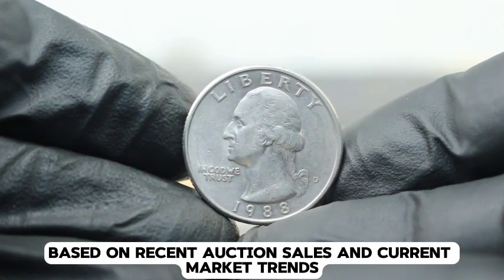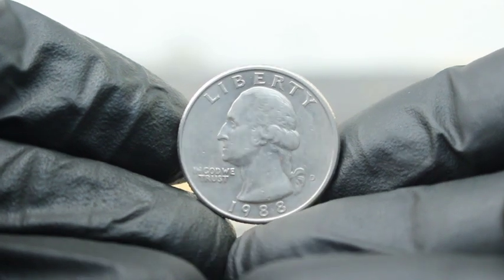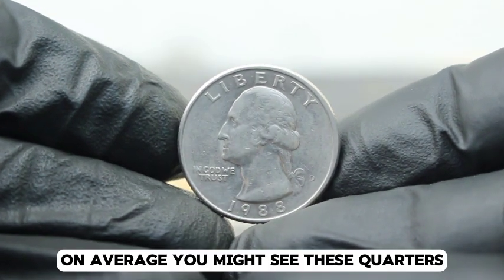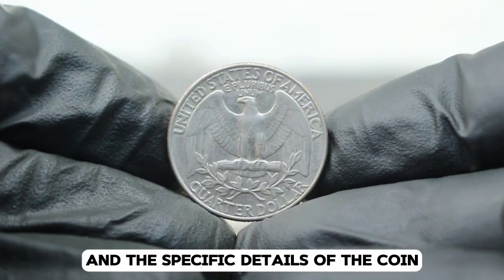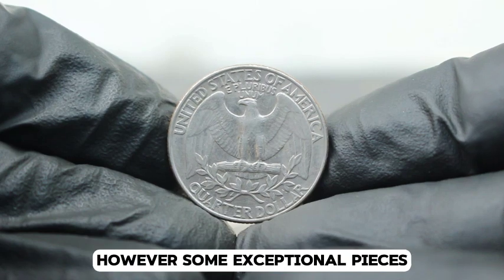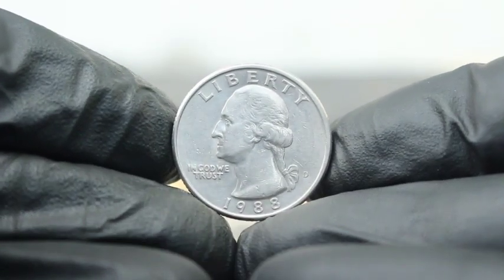Based on recent auction sales and current market trends, these coins can fetch a considerable amount. On average, you might see these quarters selling for anywhere between $32,000, depending on the buyer's interest and the specific details of the coin. However, some exceptional pieces have been known to go for even higher prices.